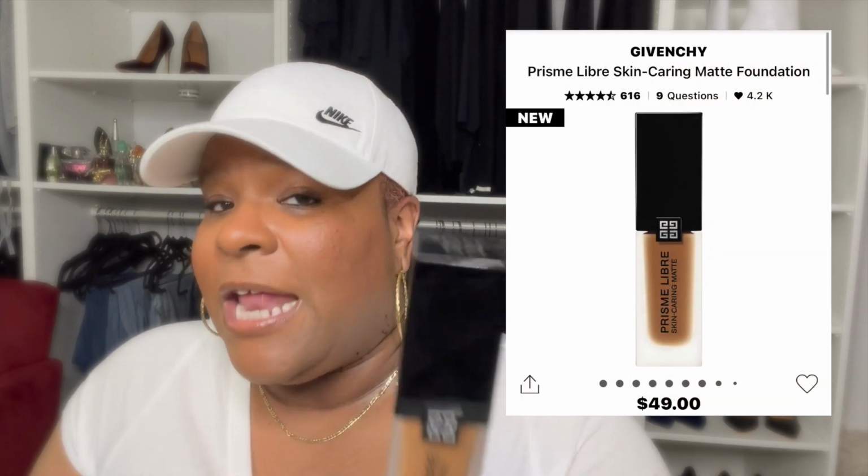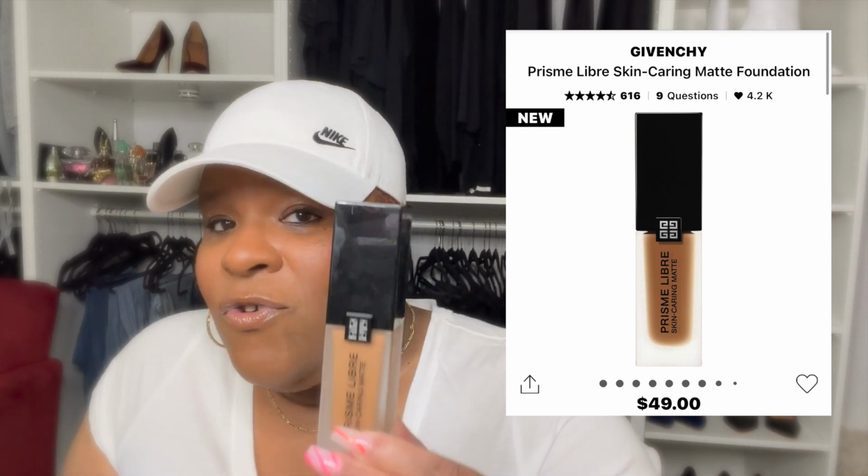The next one is a newer foundation. This is the Givenchy Prisme Libre Skin Caring Matte Foundation. A lot of new foundations came out, guys. The season is coming up for the skin tints and the tinted moisturizers and stuff like this. But it was a whole month of foundations coming out, and this is one of them.